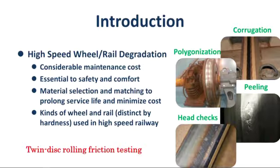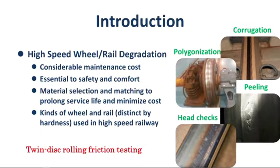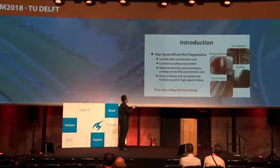In the morning of this Monday, Professor Zhang and Dr. Zhou gave us a keynote speech about the development and some problems we might face in China high-speed railway. Among these problems, the wheel rail degradation, for example, the wheel polygonization, rail corrugation, and some common RCF defects like head checks and peeling are very common. All these defects have caused considerable maintenance cost for our maintenance work, and it's very essential to safety and comfort.